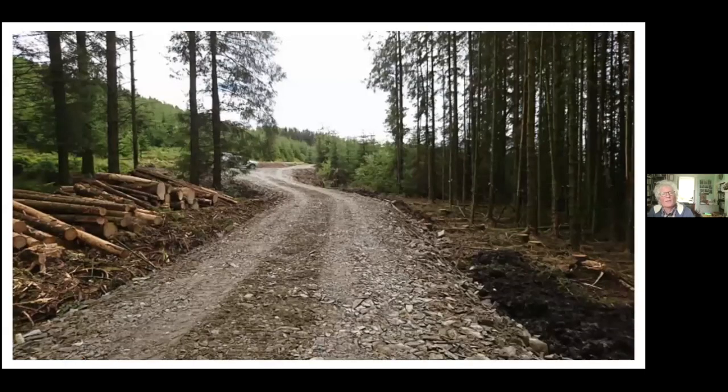This is a track, slightly lower spec, but you need the stone on the track in order to be able to support the forwarders with repeat passes of the forwarder, bringing the timber out of racks on towards the forest road.